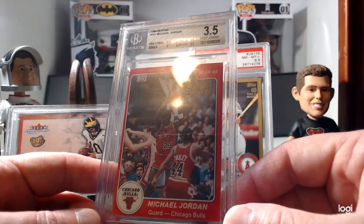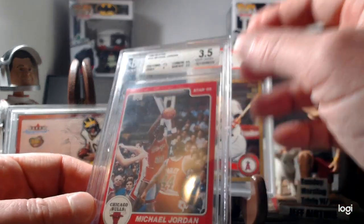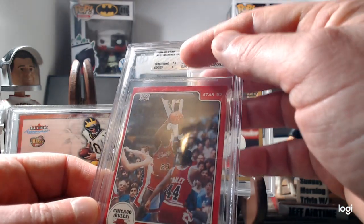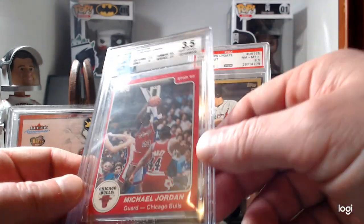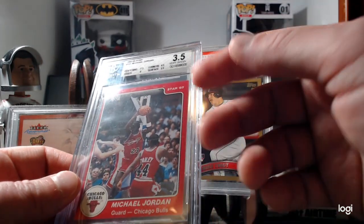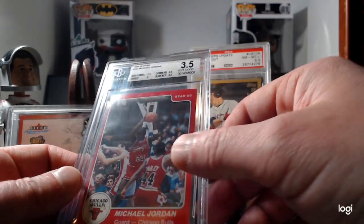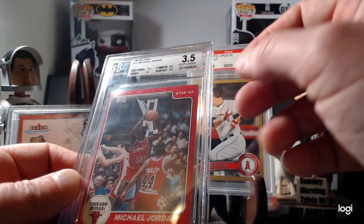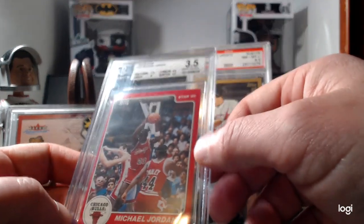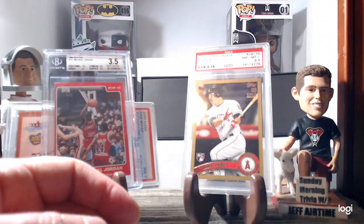This one is a BGS 3.5, although I think it says 7.5, 8, 6.5, 2.5 is the subgrades. I don't know how they come up with 3.5. However, I don't even think it's as good as a 3.5 because, you know, there it is, there's a crease going across right there. So I don't know. I think it's overgraded compared to this next card right here.